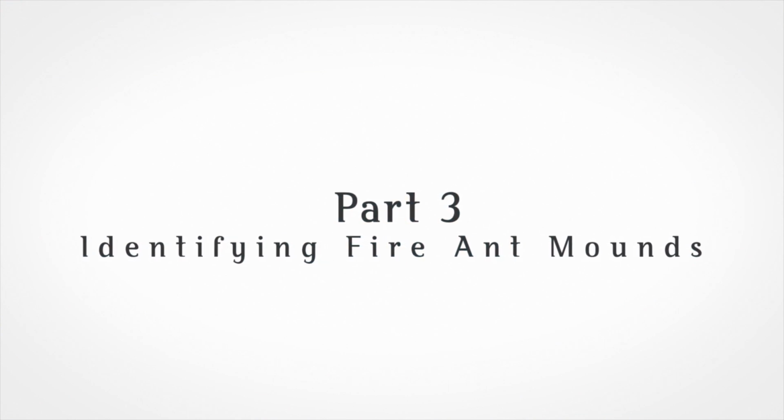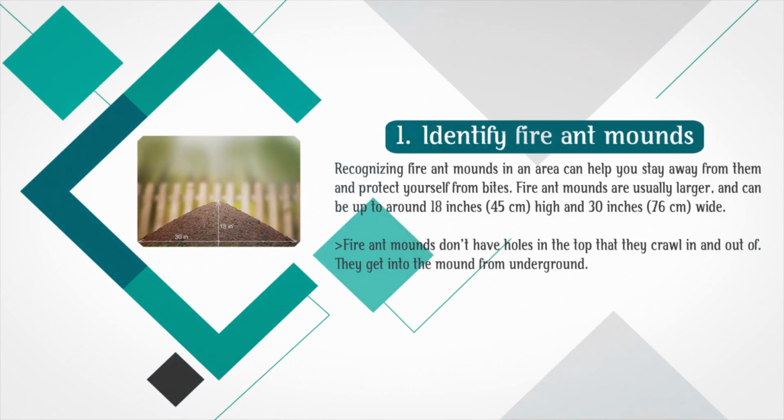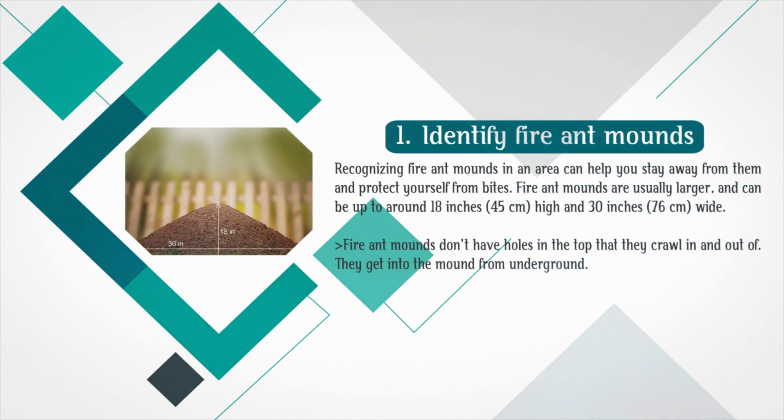Part 3. Identifying fire ant mounds. 1. Identify fire ant mounds. Recognizing fire ant mounds in an area can help you stay away from them and protect yourself from bites. Fire ant mounds are usually larger and can be up to around 18 inches, 45 centimeters high and 30 inches, 76 centimeters wide. Fire ant mounds don't have holes in the top that they crawl in and out of. They get into the mound from underground.